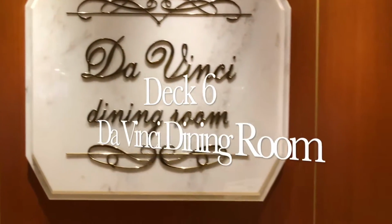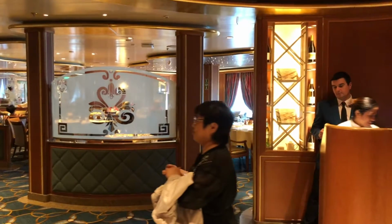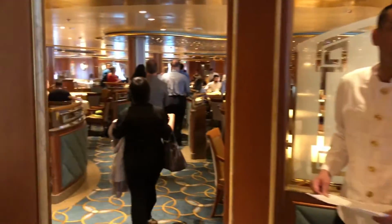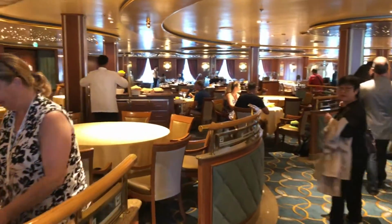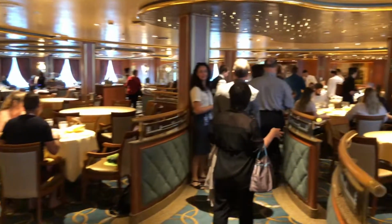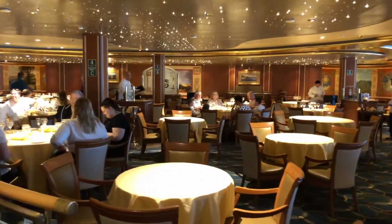We finished our ship inspection with the lunch held in the Da Vinci dining room, which is one of 3 main dining rooms on board the Ruby Princess. The dining room that you'll be in will depend on what sort of dining option you've chosen. There are early sittings, late sittings, and anytime dining sittings. So depending on which of those you've chosen will determine which restaurant you'll be in.